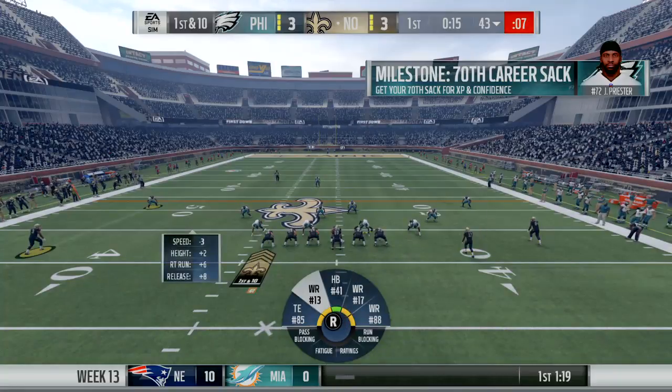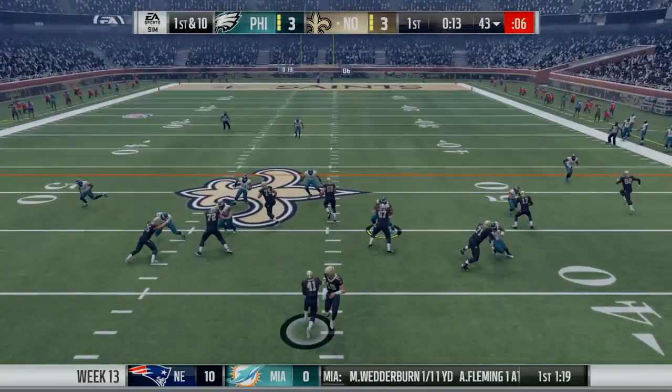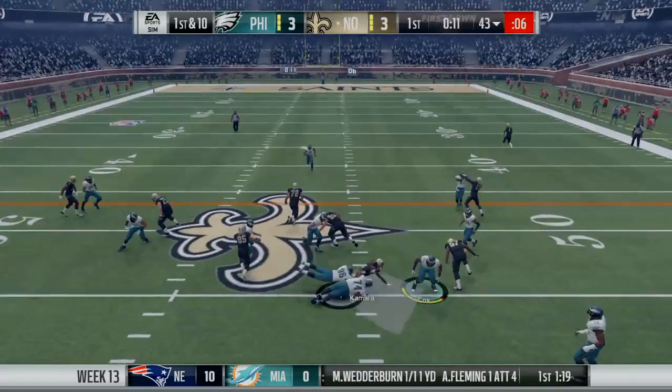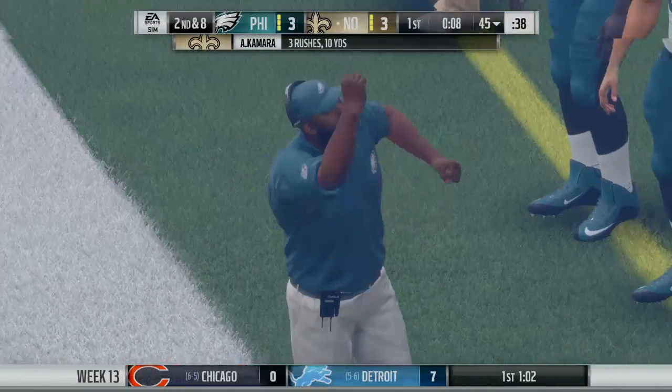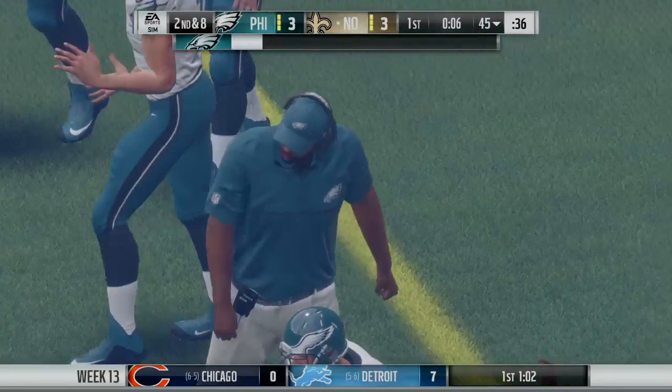Let's go! 39! Again, this is Kamara. And he'll take this one up close to about the 45. 2 yards on the pickup there. It'll be 2nd and 8.